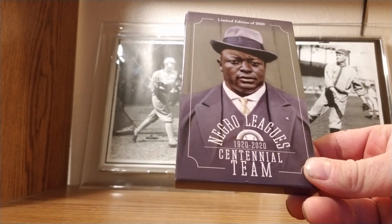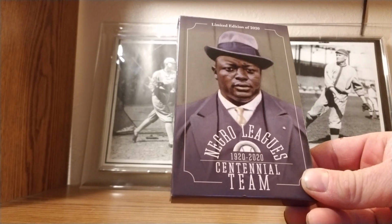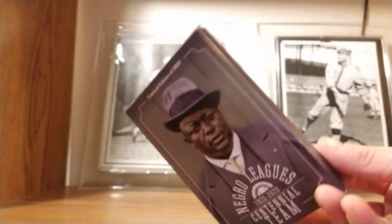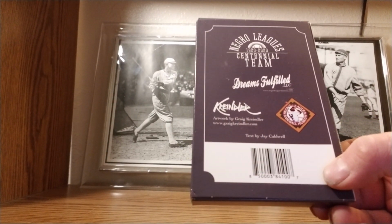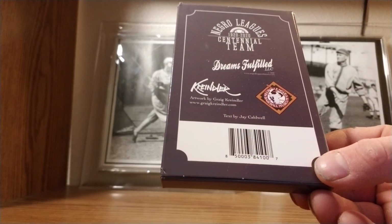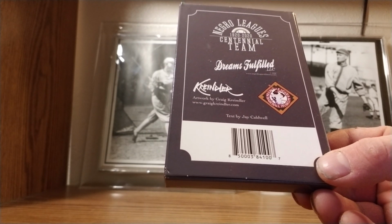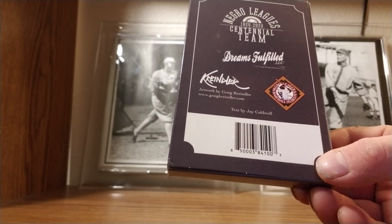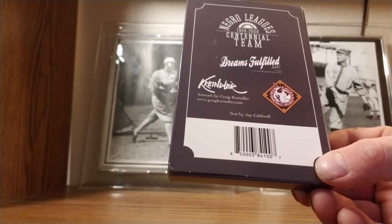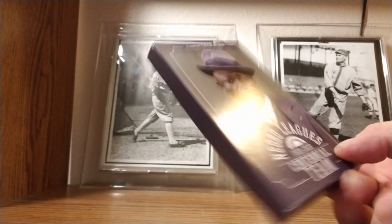1920 to 2020, All Centennial Negro League team. Only 2,020 of these made. Came across it on Facebook. There's an old Negro League player named Rap Dixon. I came across his page, Rap Dixon for Hall of Fame, and I follow that page just to keep updated on what's going on with some of the old Negro League players. And they were promoting this set. The set costs like $20.